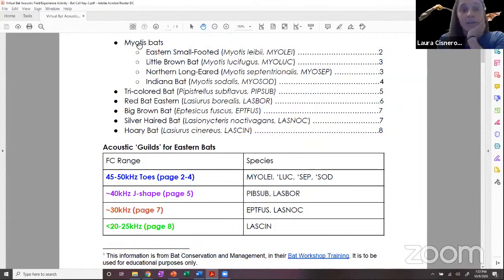And so the first bat acoustic guild is these Myotis bats. You'll notice that in this key, we have the species common name, their scientific name, and then an abbreviation for their name. And that's what we use down here in this table. Over here is the page where you can see what that bat acoustic call looks like. So you can skip down to those pages.